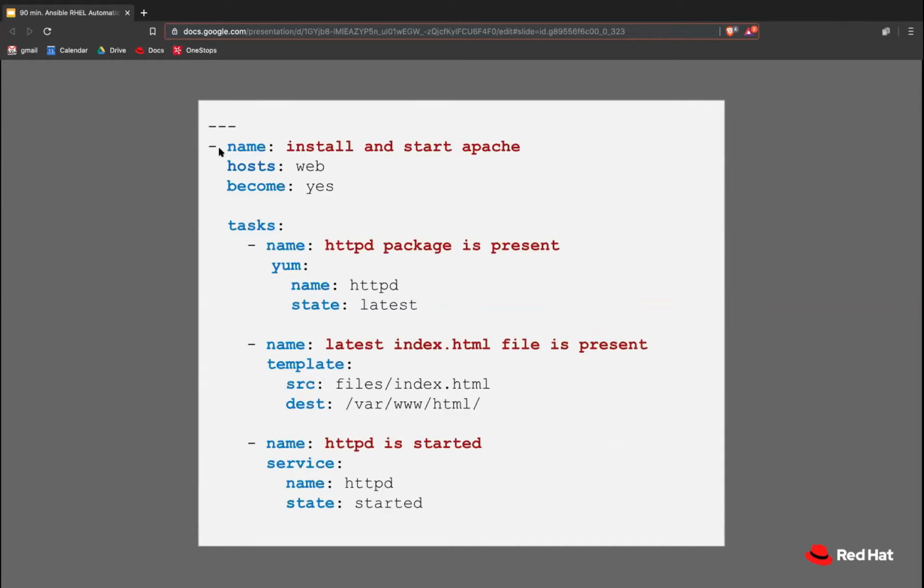And the play is denoted with this first field. It's just, what's the name? You can tell what this playbook is doing. It's going to install and start Apache, so we're likely doing something with the web server. The hosts, or the inventory I wanted to run it against, I'll explain in a minute. But this one, I wanted to do against all my web servers. And the become means I'm probably doing something that requires elevated privileges, so I'm going to set that to yes.